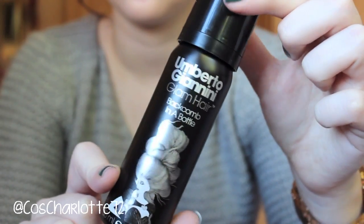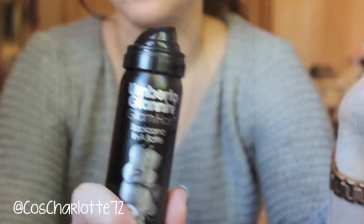I thought that now that I've had my hair freshly cut, I can do a proper fair test and see, because all of my ends are now at one length, so now I'll actually be able to see if they work. Okay, and then the final hair bit is something that I picked up the other day from Boots, and it's a miniature of the Umberto Giannini Backcomb in a bottle, and I'd heard a lot about this. I think I first heard of this from Lollipop 26, and that must have been absolutely ages ago.